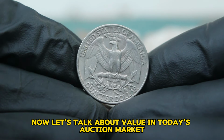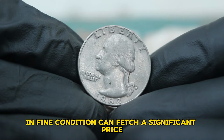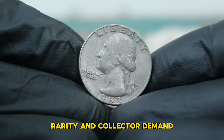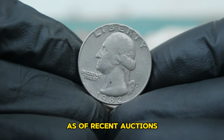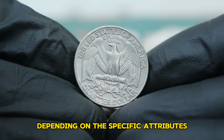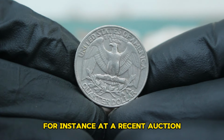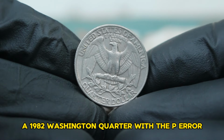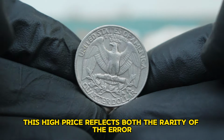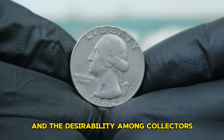In today's auction market, a 1982 Washington Quarter with the P-era mint mark in fine condition can fetch a significant price. The value largely depends on its condition, rarity, and collector demand. As of recent auctions, these coins have been known to sell for anywhere up to $98,000, depending on the specific attributes and how well they have been preserved. For instance, at a recent auction, a 1982 Washington Quarter with the P era in fine condition sold for approximately $100,000. This high price reflects both the rarity of the era and the desirability among collectors.